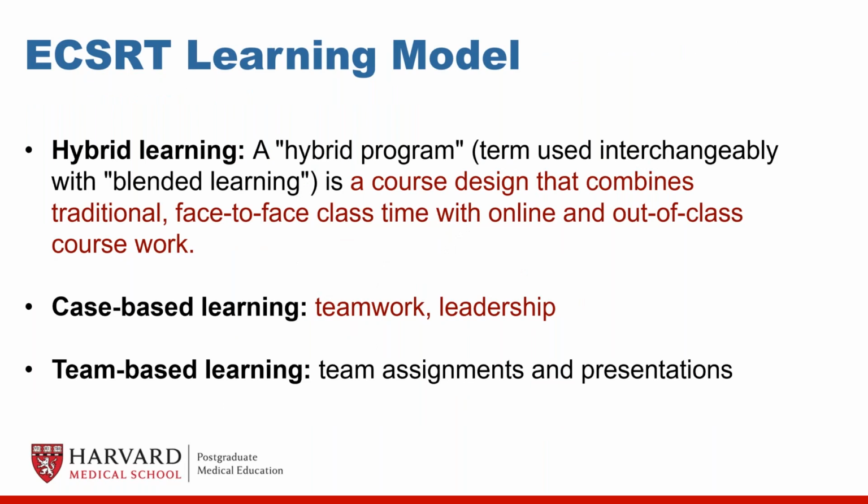The learning model of the Egypt CSRT training program is hybrid or blended learning. It's a course design that combines traditional face-to-face class time with online and out-of-class coursework. The case-based learning involves teamwork and leadership, and there is also team-based learning that involves team assignments and presentations.